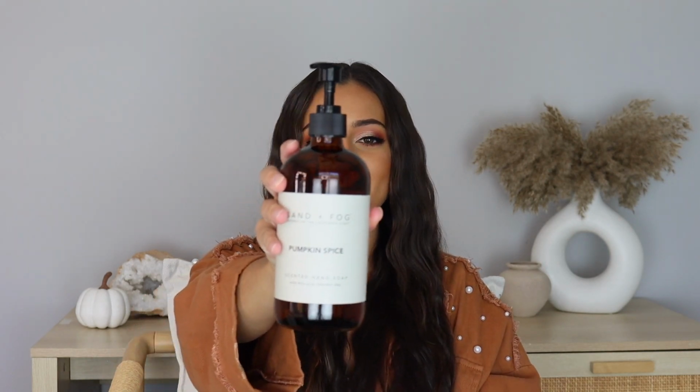Next thing I also got from HomeGoods, this is the Sand and Fog Pumpkin Spice Scented Hand Soap. I also mostly got this one for the packaging because I didn't even smell it in the store. I didn't want to open it and contaminate it. But this one says made with aloe, paraben free. But this one actually smells really good too. I don't really think it smells pumpkin-y, but it does have a fall scent to it.